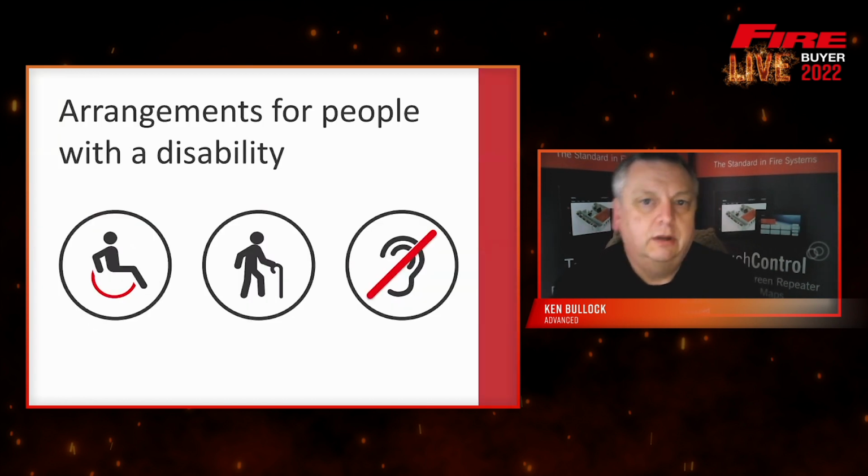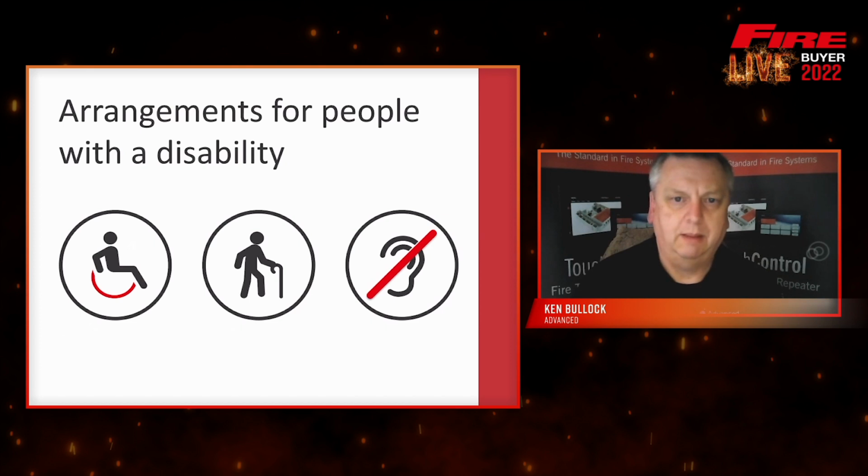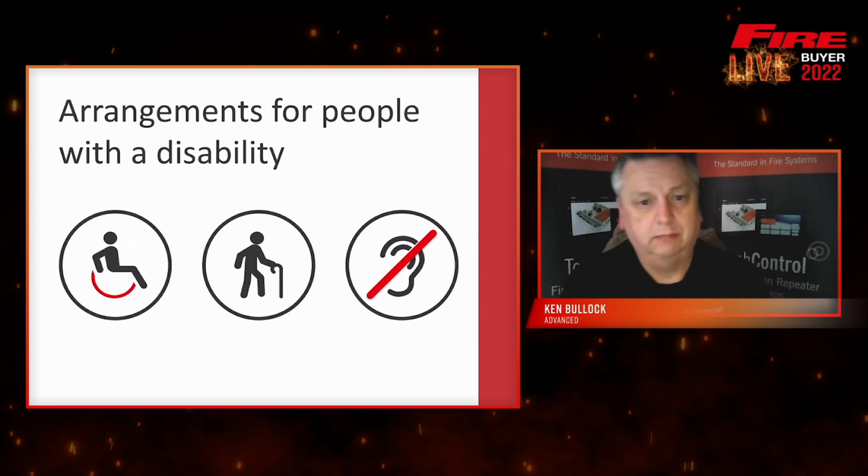As I've already mentioned, arrangements for the disabled and the hard of hearing are outside the scope of this standard. There is already work going on, some of you may be aware of the term, for PEEPs, personal evacuation plans. They're outside the scope of this standard, as indeed are premises information boxes, which will hold the relevant information for the fire and rescue service when they arrive on site.